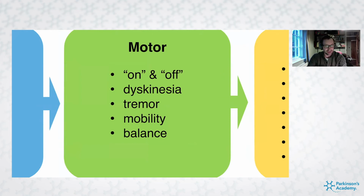You wake up at 8 o'clock. Okay, what are you like at 8 o'clock when you first get out of bed? Your first tablet's not for half an hour. You take it at 7:30. What's that first 30 minutes like? You've taken your medication. How long do you wait for it to do anything?